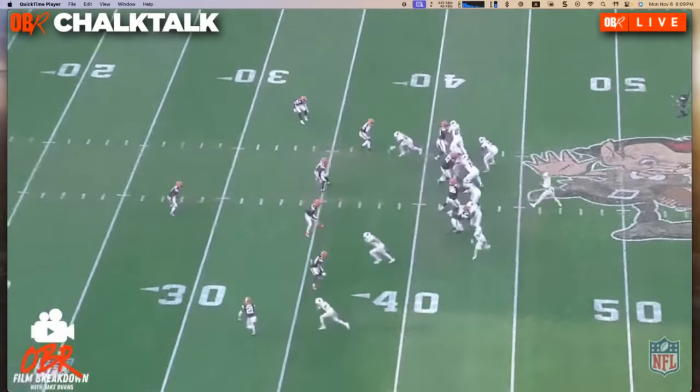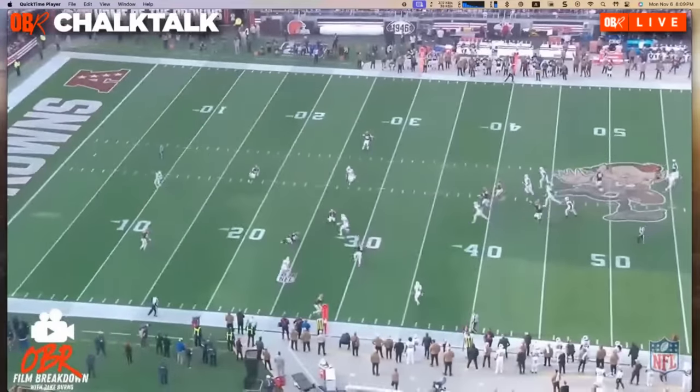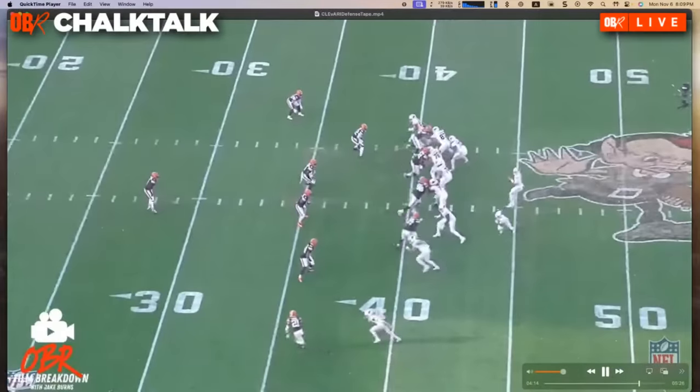Now we go. This is the talk interception, just kind of melting underneath the corner. Right. So it's got a sail concept in OBS here.